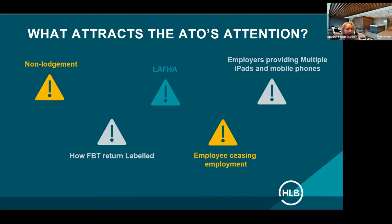Other things to watch out for is the ATO might pick up your tax return and say, oh, you've got motor vehicle expenses but no FBT, or you've got travel expenses and no FBT. So those are the kind of things that they'll compare, your fringe benefits return to your company tax return, and try and tie those up to each other. So there are obviously a couple more there, but I'll just move on in the interest of time and pass back to Mariana.